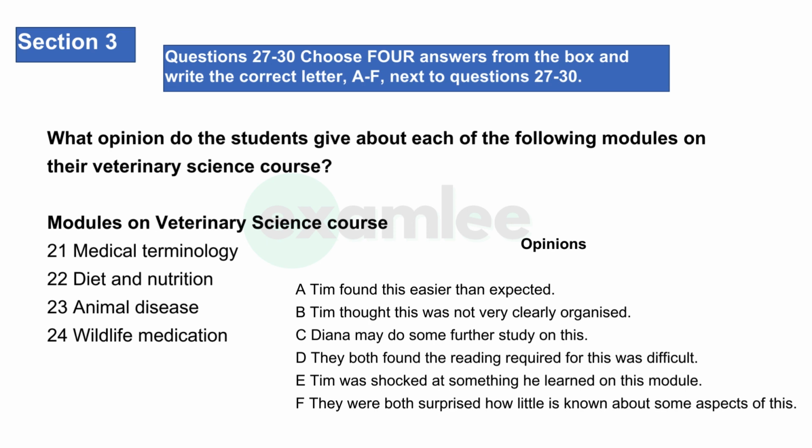I loved the wildlife medication unit. Things like helping birds that have been caught in oil spills. That's something I hadn't thought about before. Yeah, I thought I might write my dissertation on something connected with that. Right. So, actually, I was thinking something along the same lines.